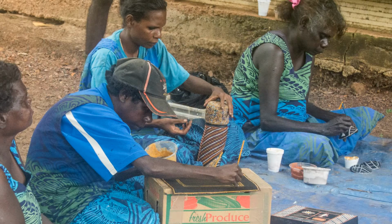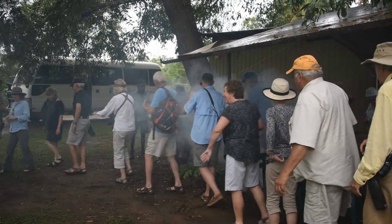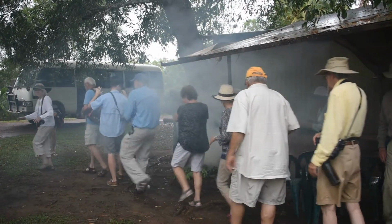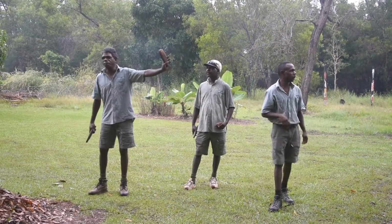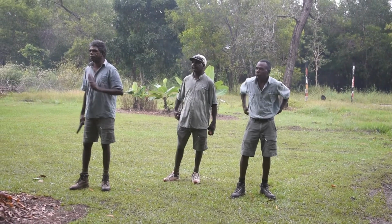Our guide takes us to meet his family. Our guide's totem is Dingo, and that's the pattern on his face. We walk through the smoke of special leaves to purify us for the dance performance next. Now, the ladies will start off. They'll do the slow pace. Us, we'll do the fast pace.